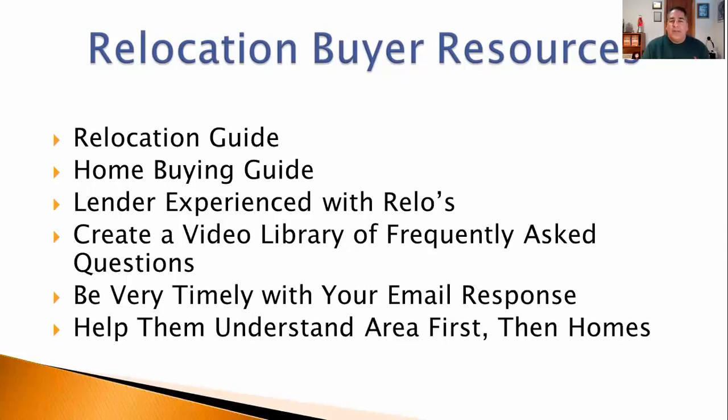What I always look at with a relocation buyer: help them understand the area first and then the homes. It's like a big funnel. Start big and then work your way down. So look at all the different areas and then focus on a house within a specific neighborhood that they like. Don't get so caught up on what they like in a kitchen, what they like in architecture. Make sure they understand the areas first.